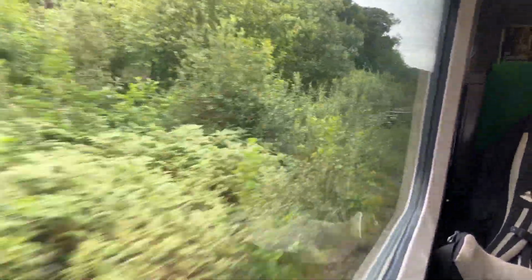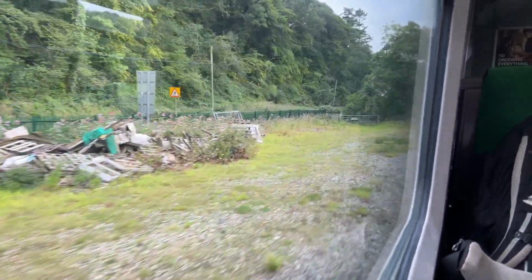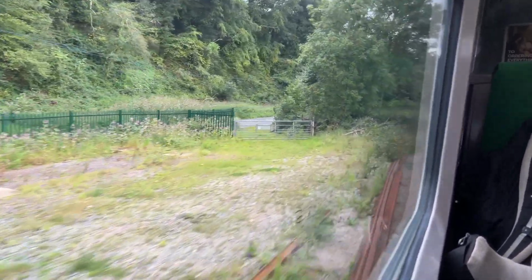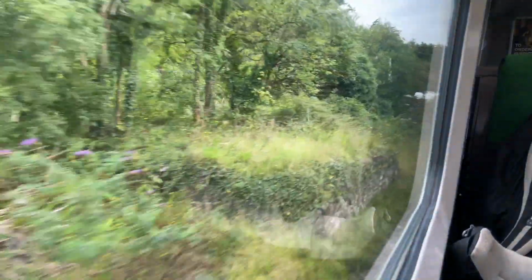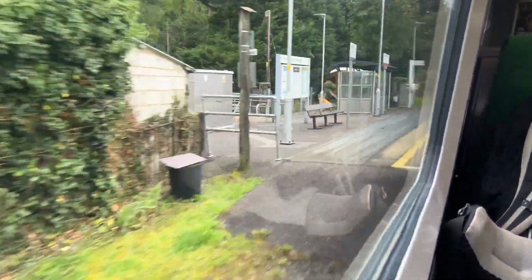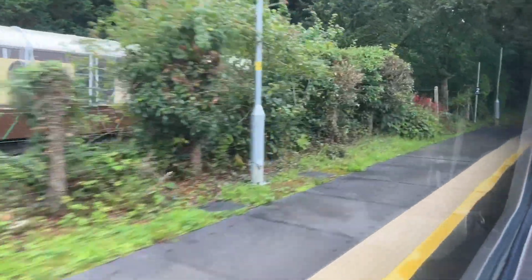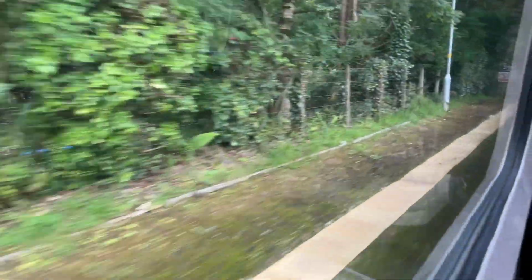This must be on this side because there's a main road on this side. So we're very surprised it didn't snow. So we'll be walking back here from Kings Nympton hopefully. Small halt. Yeah, it's on this side, I thought it was. So see, it was an old Great Western Pullman coach there on an isolated piece of track.